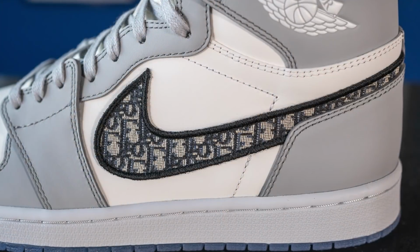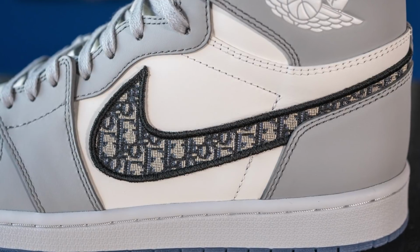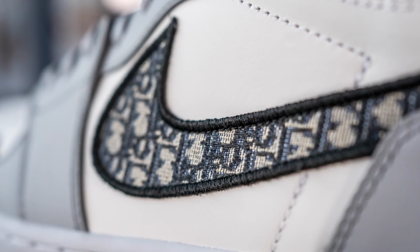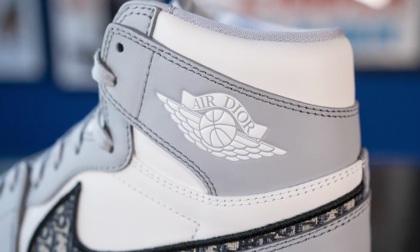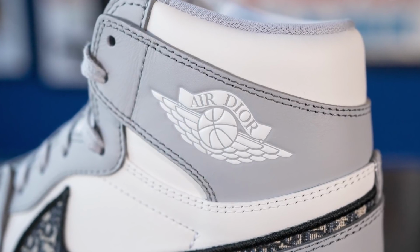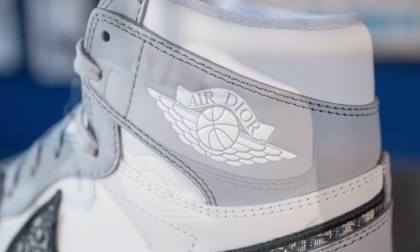On the mid panel of both sides of the sneaker, we see again that sail colored leather, and then stitched on top of this, definitely the most eye-catching aspect about this collection, we have this Dior Jacquard swoosh, which is constructed out of this black fabric, and we have the repeating Dior logo found throughout. Hugging the ankle collar area of the shoe, we have that gray leather once again, and then stamped on top on the lateral side only, we have your Air Jordan Wings logo, but instead of the traditional Air Jordan branding, for this shoe, it says Air Dior instead.